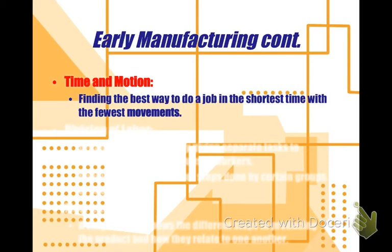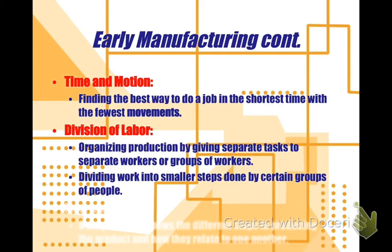And so when we looked at this, we noticed that the less time you were moving, the more products you were able to make. By doing this study, we learned how to do different jobs and focused on one person doing one thing instead of custom like we used to. We called this division of labor. Basically, you're going to get a certain task and do one thing. We're basically doing smaller steps.